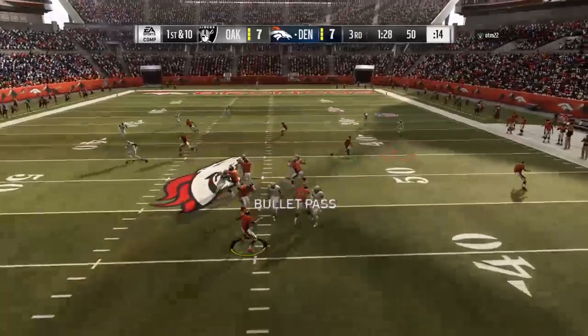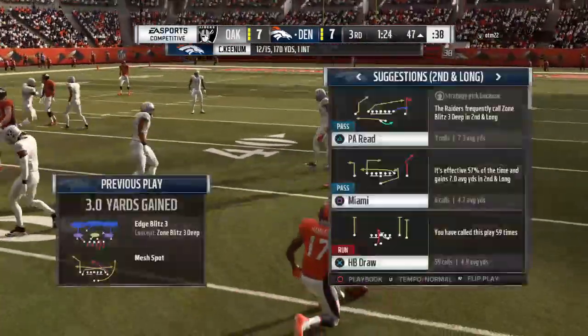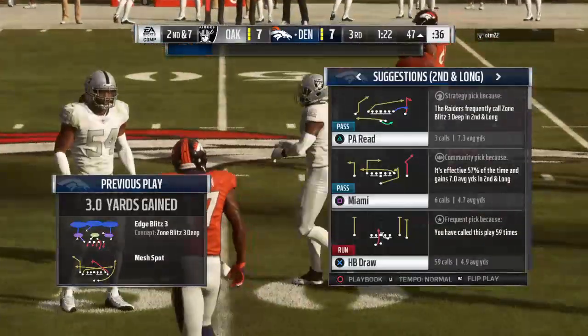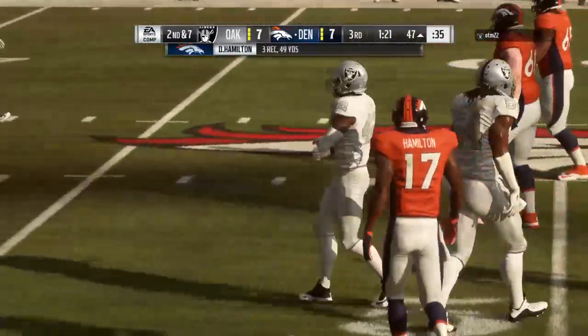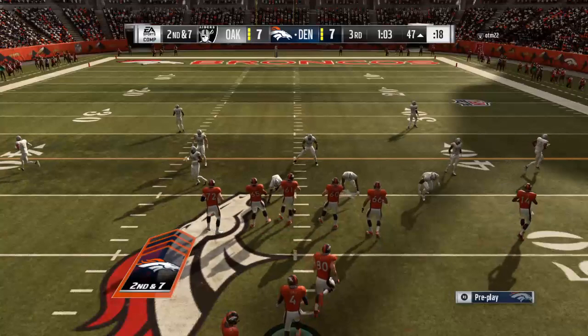From the 50, it's Keenum. He's got this complete to Hamilton, and he'll get it down to the 47 here. The completion good for 3, and it's second down. That first down completion only netted him 3. 2nd and 7.